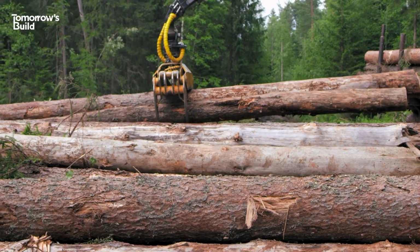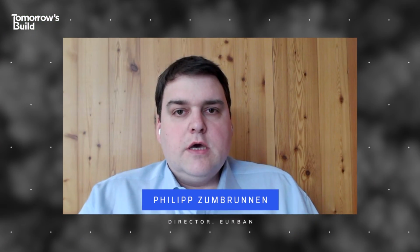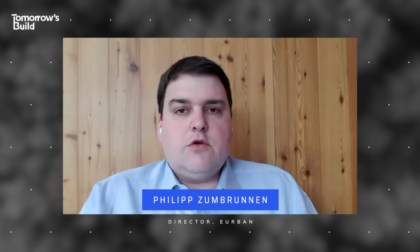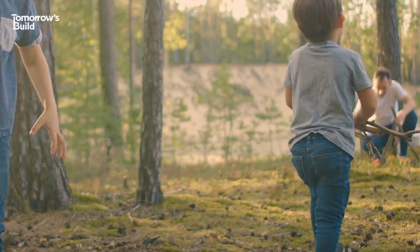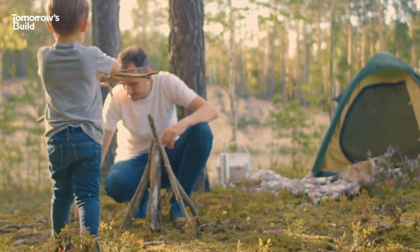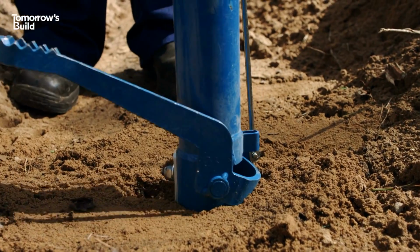We don't endorse anyone getting their timber from a forest that's not managed like this, and neither do solid timber specialists like Eurban. Sustainability is a really important thing for us in the timber industry because we are relying on the resource. If we cut all the forests down now and not replanting it, we don't have any work in a few years' time, or the next generation will not have the joy using the forest as a leisure part of their life, but also for building materials.